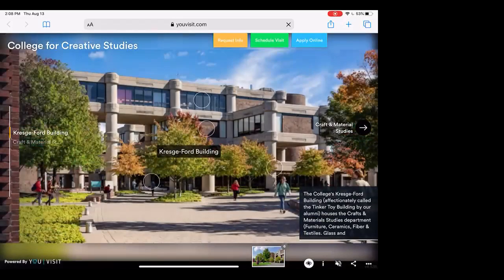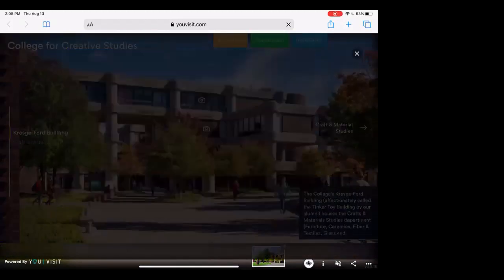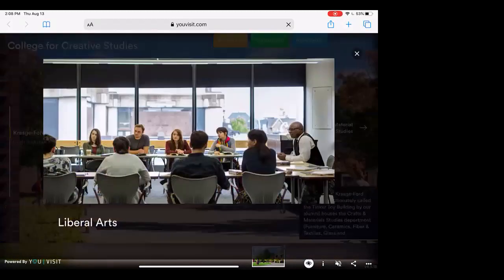So moving on to the Kresge Ford, there's 3 majors that are housed here. There is craft and material studies, art practices, which is formerly known as fine arts, as well as photography. And then the liberal arts department is also housed in this building. So we're gonna find that first. There we go. So liberal arts are something that every single student at CCS is going to take. We're not gonna stay on them too often.